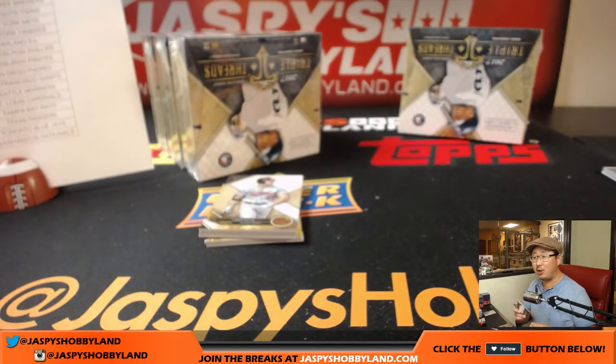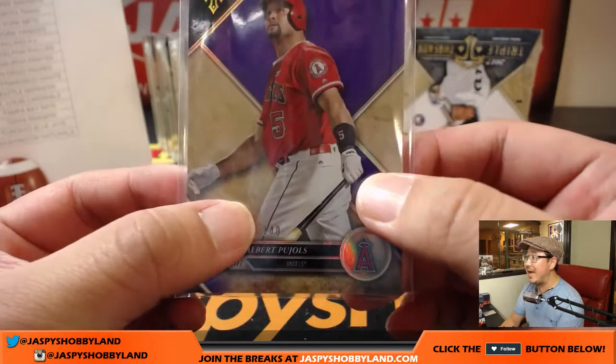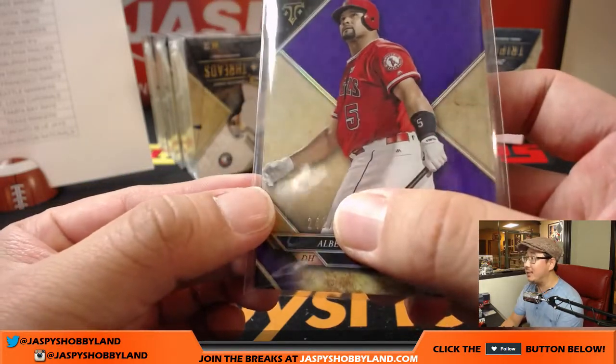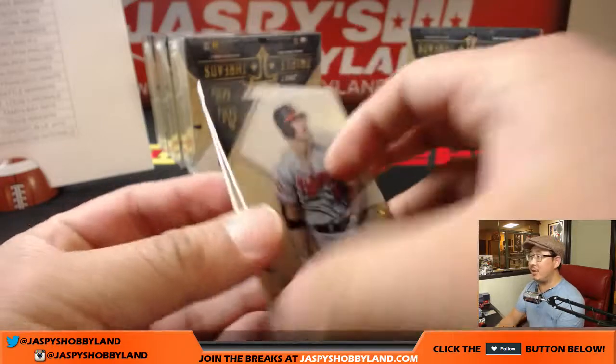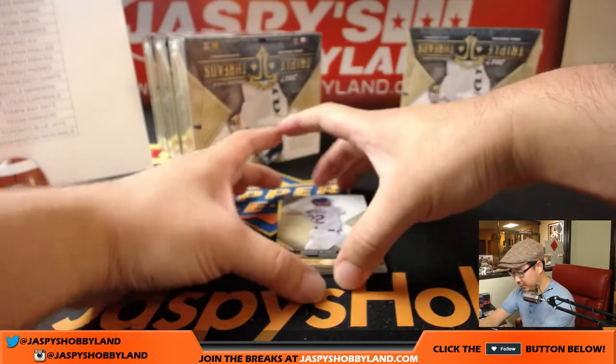Remember the days when he could almost hit? This is his average when he was with the Cardinals, and this is his average now with the Angels. Chris Davis, still hits stingers though. He's got 600. It's crazy, over 600.